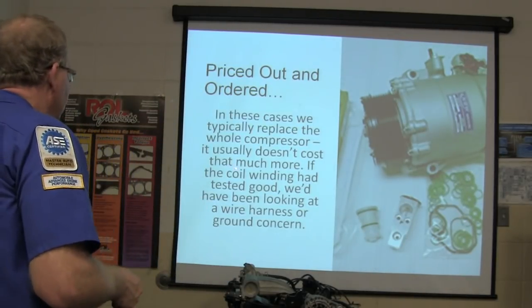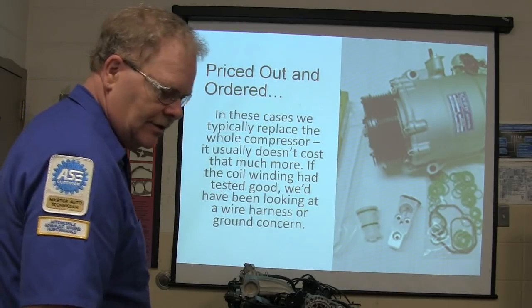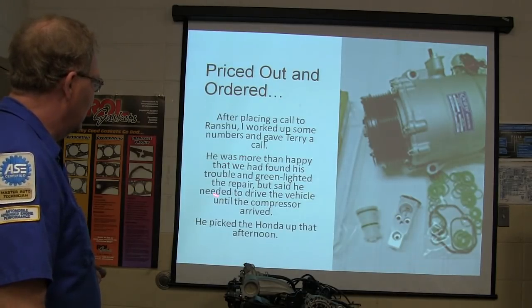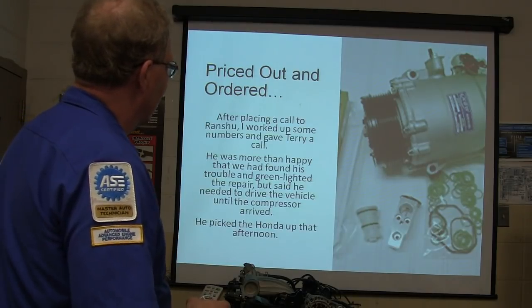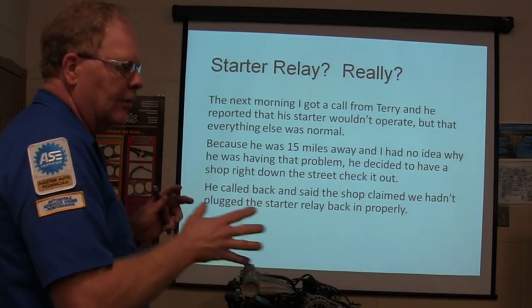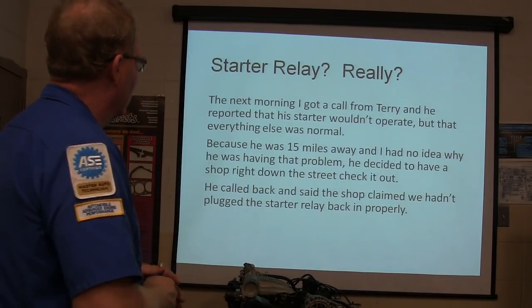If the coil winding had tested good, we'd be looking at a wire harness for a ground concern. Now, you know what a bait and switch is. I put a call in, worked up the numbers, and gave Terry a call. He's really happy. He said, let's go ahead and do it. So he picked it up that afternoon. So we got the compressor put on there before this next slide happened. Everything was fine.